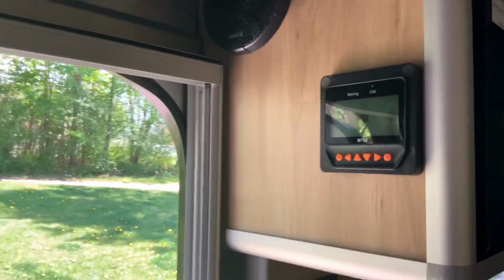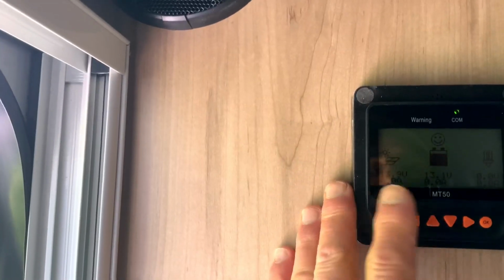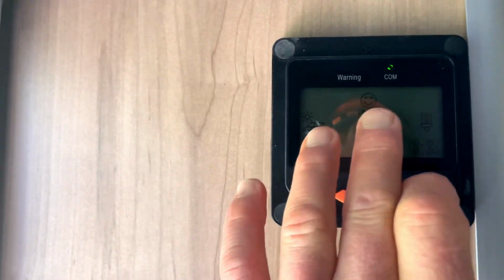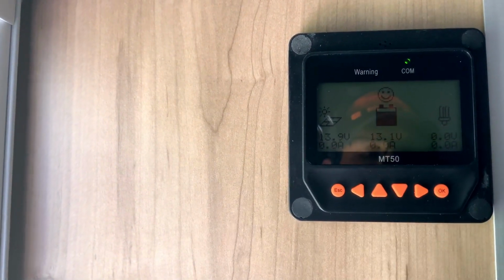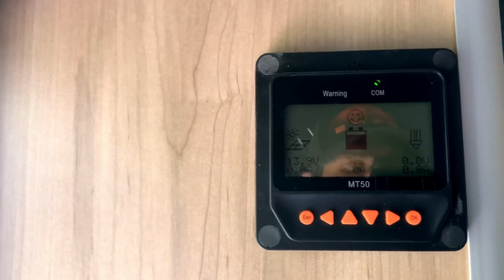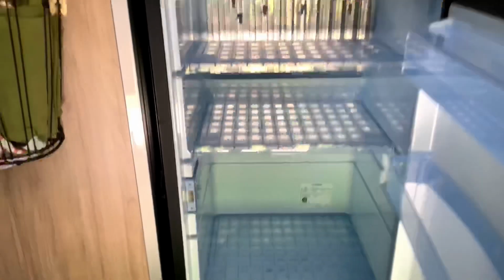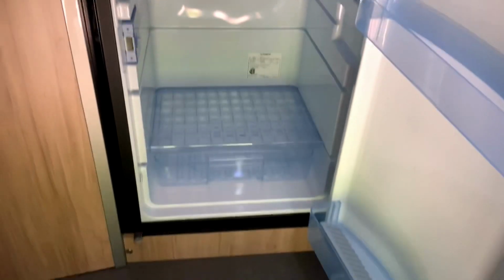And you have your control panel here. You can see the charging for the battery. Happy face means everything's going well for the battery. I have a speaker here. We put a nice Pioneer radio system in here. A really nice sized fridge. This is the freezer. And a lot of space for food in the fridge. Really nice. Got a vegetable bin at the bottom.